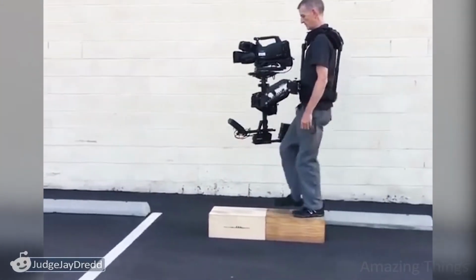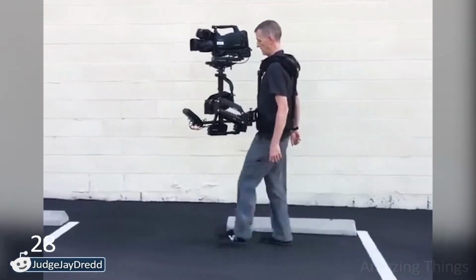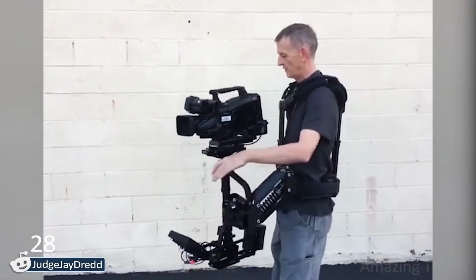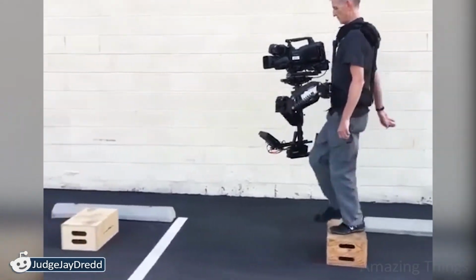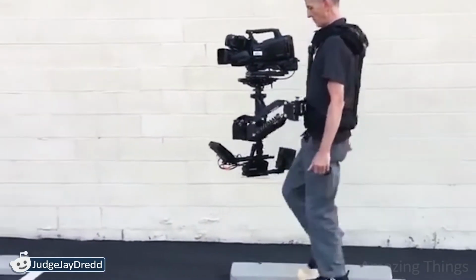More experiments are coming. The guy is moving as if it is super light. Wow, I bet the camera is very heavy. So does it really feel that easy because of the stabilizer? Isn't the stabilizer heavy itself, adding up to the weight?